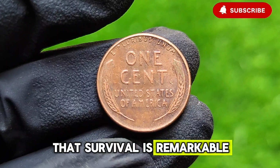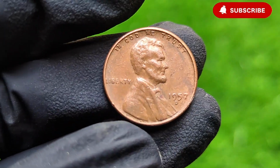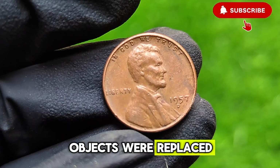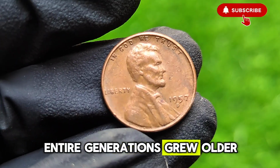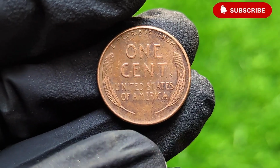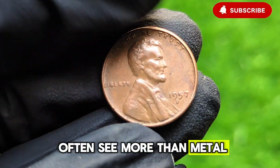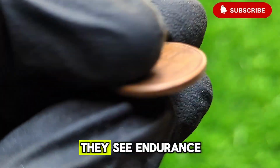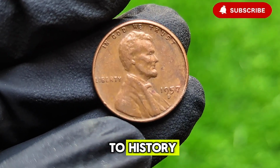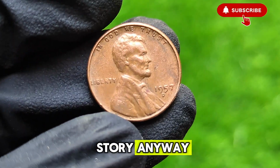That survival is remarkable. Because many things from the 1950s no longer exist. Buildings disappeared. Businesses closed. Objects were replaced. Entire generations grew older. The world transformed. Yet this penny remained. Moving quietly through time. That is why collectors often see more than metal when they look at a wheat penny. They see endurance. They see survival. They see a witness to history. A witness that never speaks. Yet somehow tells a story anyway.